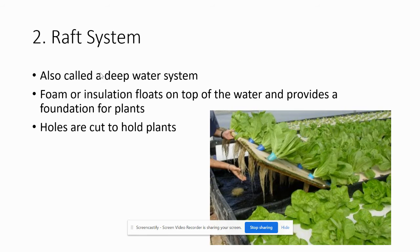The next is the raft system. We have this and the media system in our classroom. It is also called a deep water system. What happens is you have foam or insulation that floats on top of the water and provides a foundation for the plant. There are holes in the foam, and the plant roots grow into the water through the holes.